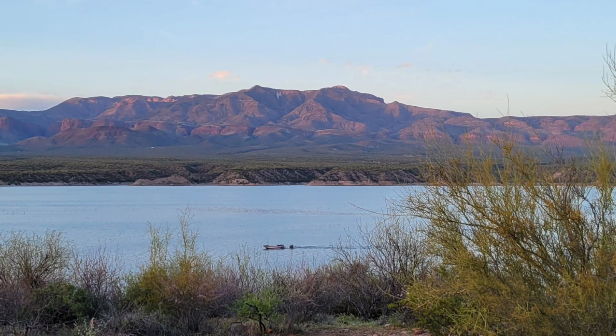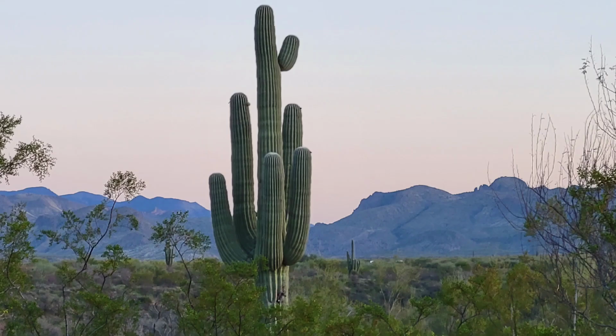One thing to note though, there is no water or dump station at this campsite. Now, I think the board said that they were working on the water, so they might have water in the future, but check it out before you come. Gorgeous here. Surrounded by the mountains, we have saguaros. And I mean, it's just a typical desert.